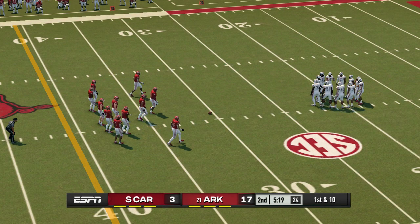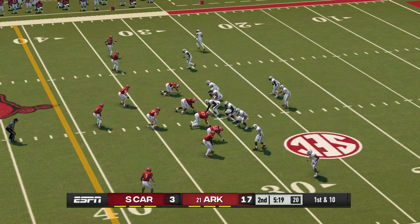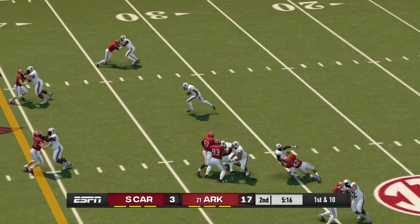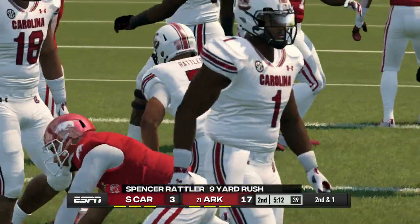It was a pretty one-sided first quarter, but I wouldn't be surprised if things changed in a big way before halftime. He might have a chance. Makes it out to about the 39.